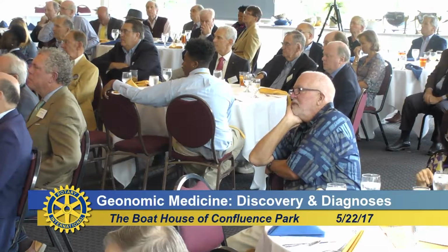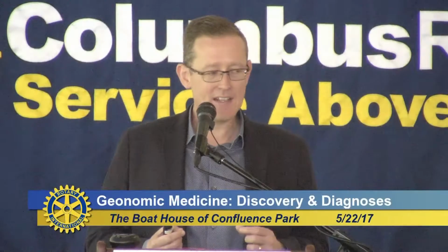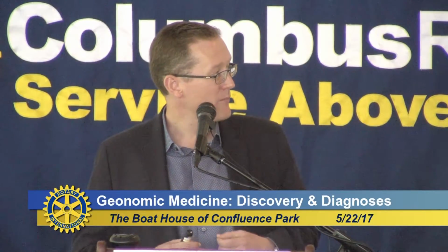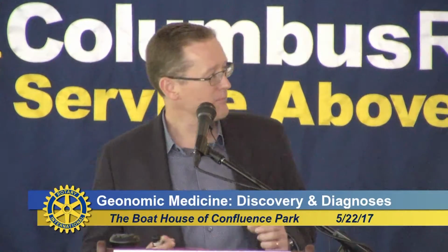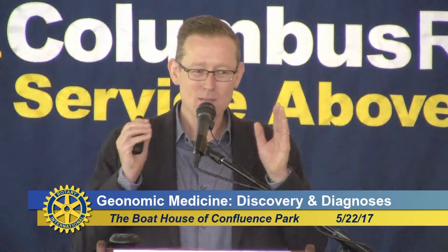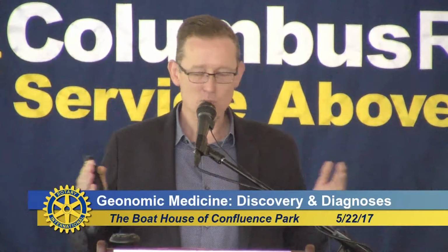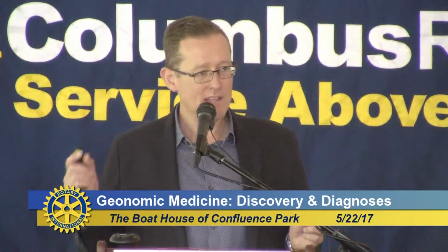So for us, when we first got this machine, we ran into a problem very quickly. It was taking us about 2 weeks to do the data analysis, and the machine could generate data for 12 genomes every 4 days, and we could do analysis of one every 2 weeks. We rapidly ended up with a massive backlog of data. So we really looked at this problem of the analysis, and we came up with a method that I'm not going to go into any details of the computer science behind, but it's a method that we call Churchill. I don't know why we picked that name, but it came up with that name. Essentially what it does is parallelize the analysis across many computers simultaneously, and we're able to take that 2-week window down to 2 hours to go from the raw data to here's the genetic variant that could be causing disease.